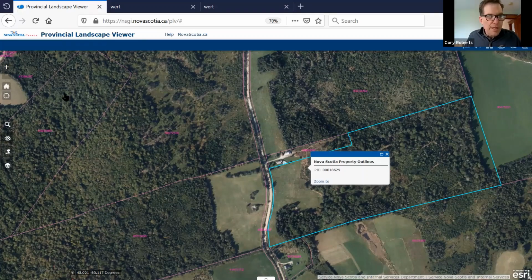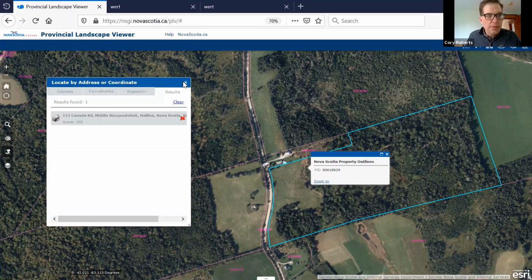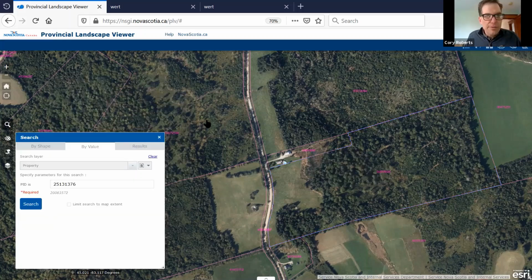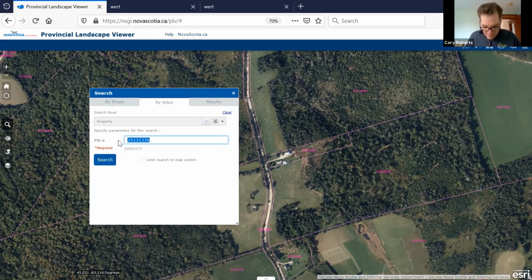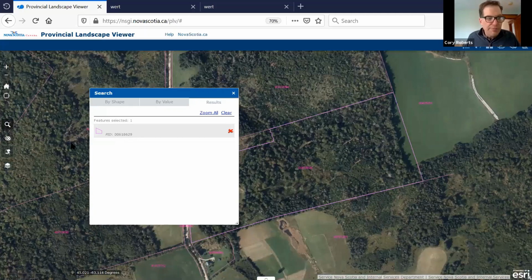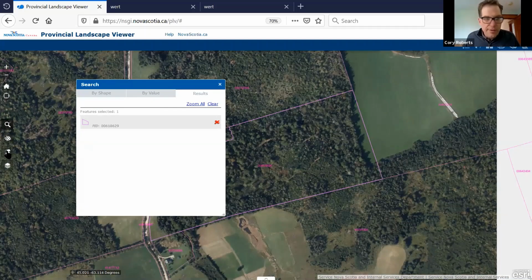You can just search, well, as we did earlier, under the search tab by value, property, and then we can just enter that PID number into there, 00618629, and there we go.